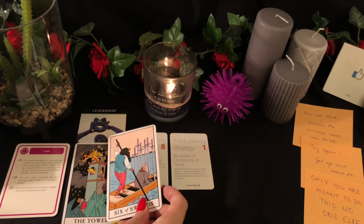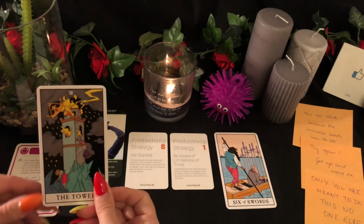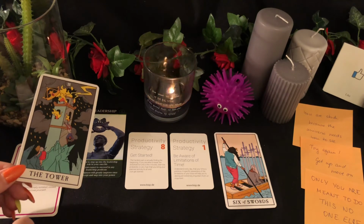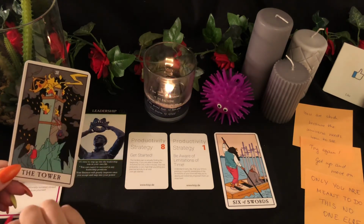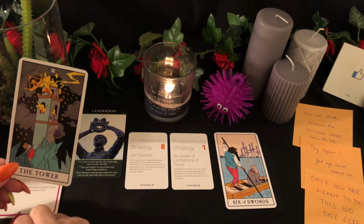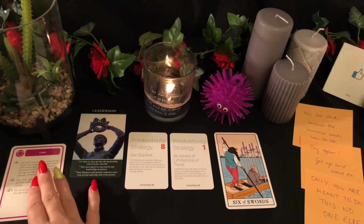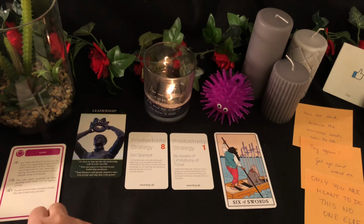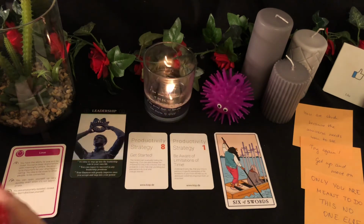And we have the 6 of Swords. Move away when your brain is like on fire. When this blockage comes, I feel that here you have a lot of tower moments while studying. Because it's not that nice, you need to really embrace a loving environment where you study. And even the color of this matches with the monster.